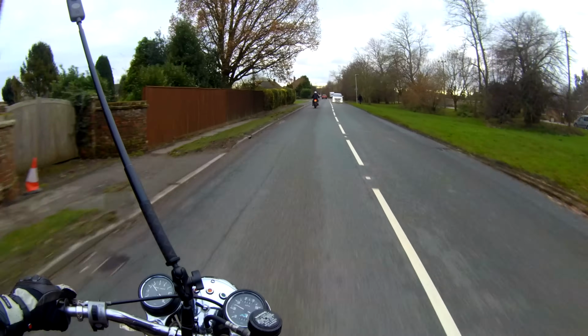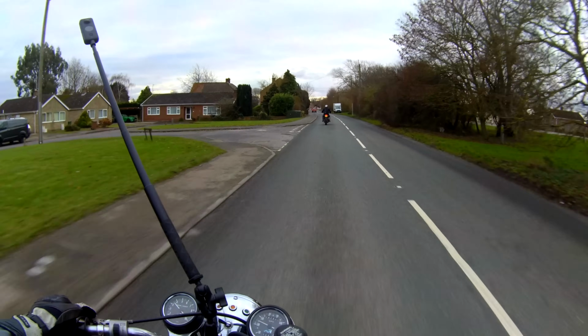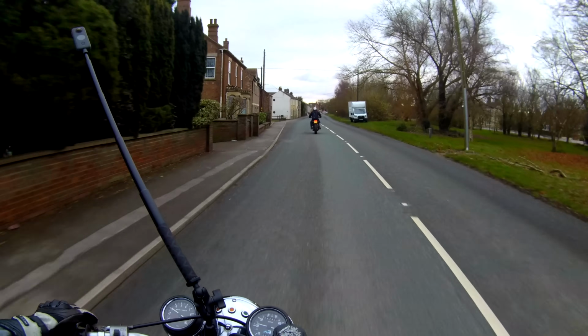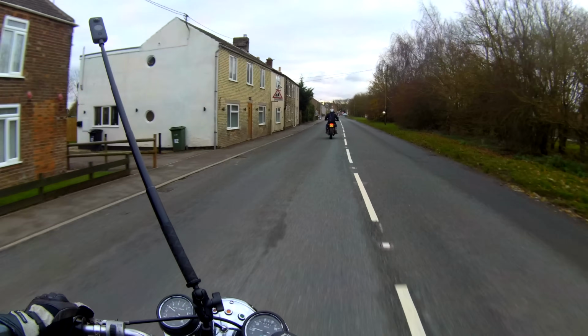Fantastic. Yeah, we're on some smoother roads now, and we've got some traffic lights. The all-conquering roadworks that we have to endure.